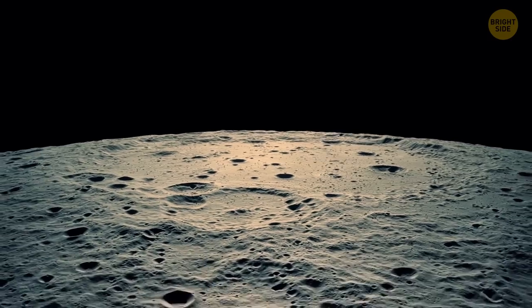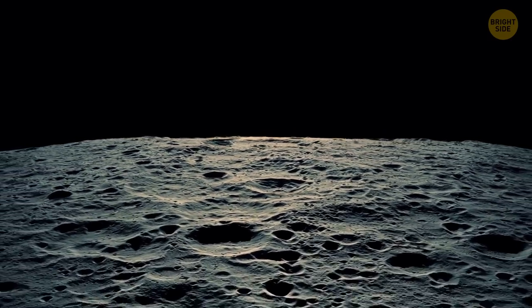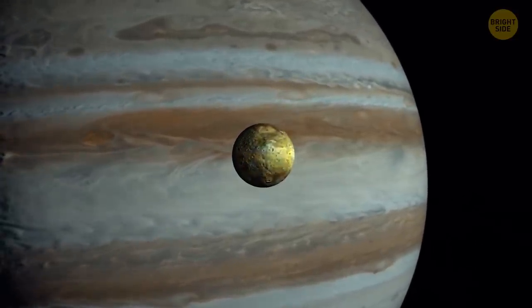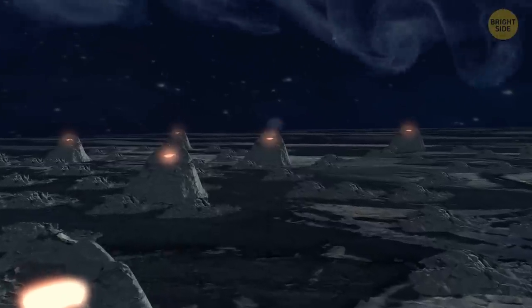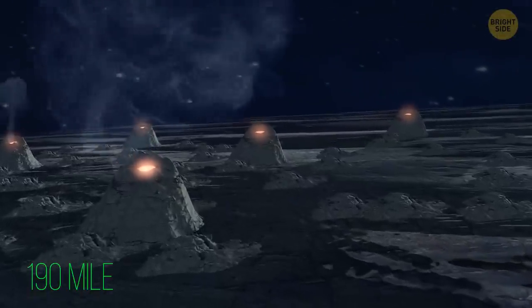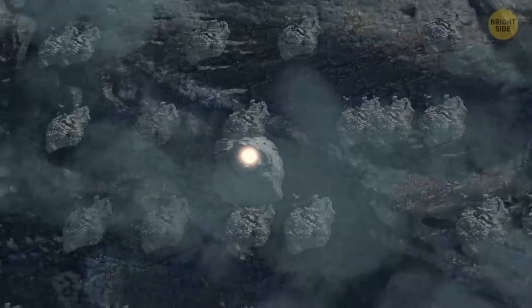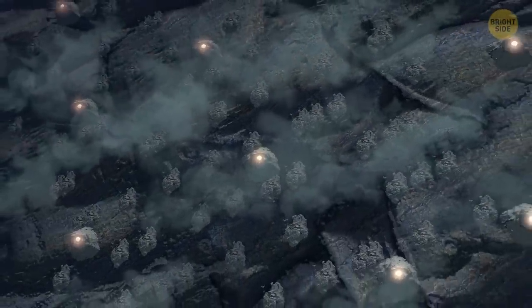Our moon is pretty peaceful, but that's not something we can say for Io, one of Jupiter's moons. This one has hundreds of volcanoes. It's the moon with the most volcanic activity in our solar system. Io sends plumes of sulfur up to an incredible 190 miles into its atmosphere. Its volcanoes emit many particles and gases into the space right next to Jupiter every single second.